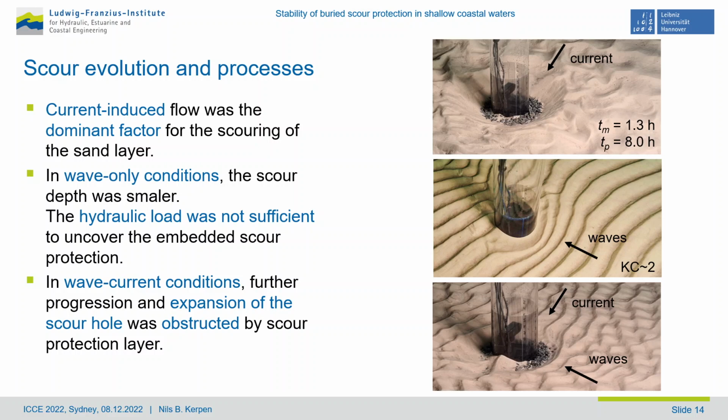I have to mention that for the current load only, during the observation, the armor layer was always stable, and we could not observe any movement of the armor rock stones. Under wave and current, as you can see on the bottom, we had a slight rocking of this top layer of the scour protection.